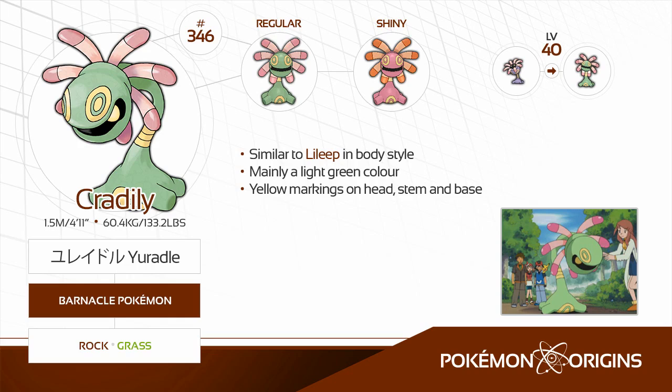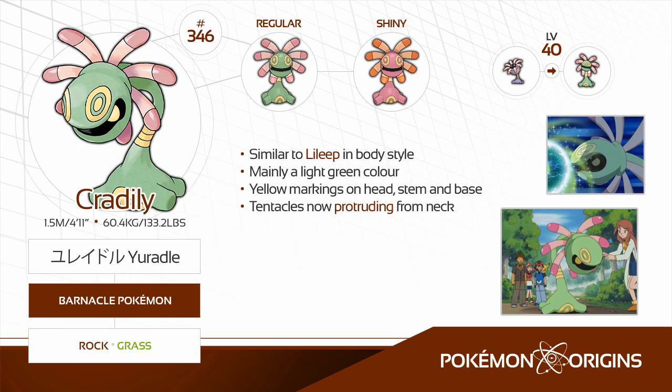The tentacles now protrude from around the neck rather than out at the top of the head, so we can assume when Lileep evolves, its head casing moves around slightly, so its tentacles have to come out through the bottom. I guess that would probably be worse, to be honest, because when it's on the top you can just clamp them together. If you clamp these tentacles together now around Cradily, they're just going to get around its head. So I don't know, maybe they could be used to protect itself. I don't know, it's an idea.